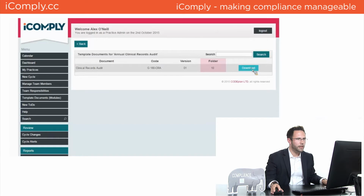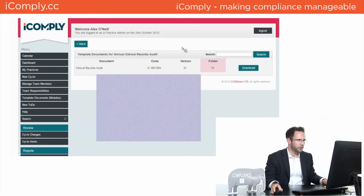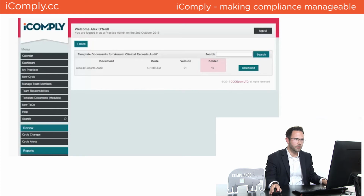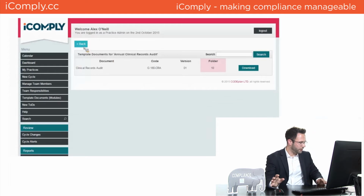Now, one of the things the CQC are looking for is that you're practicing quality assurance. I don't know if you can actually see that audit, but what they're looking for is that you're practicing quality assurance. So what I'm going to suggest that people do is you need to set a standard with your team.